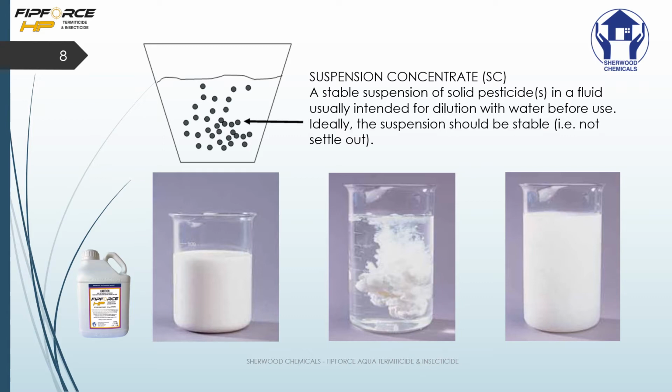The suspension concentrate is a stable suspension of solid pesticides in a fluid, usually intended for dilution with water before use. Ideally, the suspension should be stable. If it's not stable, you get an oily slick on top of your bottle. What's happening is the solid particles or ingredients are falling out of suspension and settling at the bottom. You may choose to mix this up at this point. However, these solid particles join and clump together and cannot be separated. Therefore, a good solution should not separate.